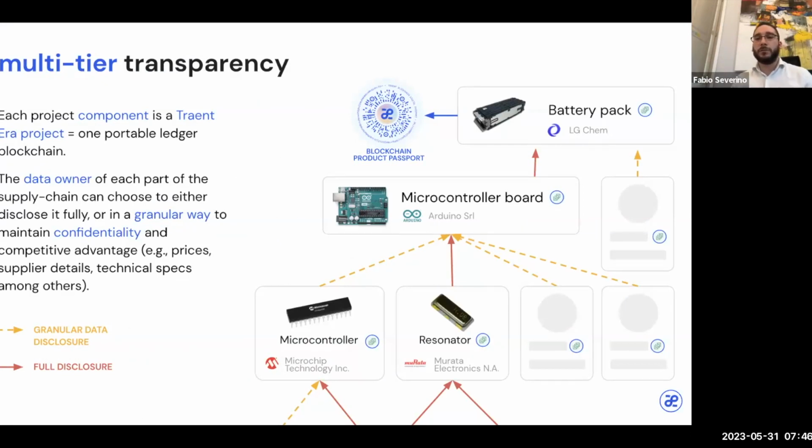So if you want to build the next battery, and you have different suppliers, one for the motherboard, one for the cells, one for the hardware, and so on, you can put all your suppliers in different blockchains, so they don't see each other's data, but you have all the data. They can use granular data disclosure to disclose maybe only that they will deliver on time, but not their sourcing price or other confidential information.